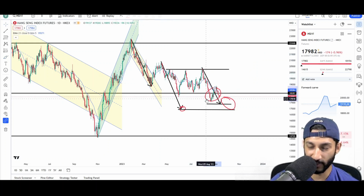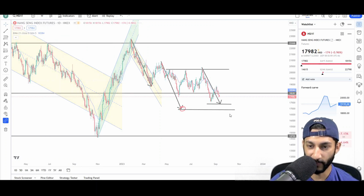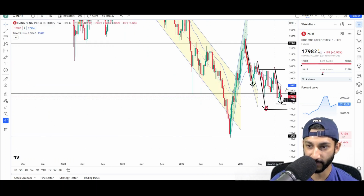In the short term, it's working lower to the measure move targets, but once these targets are reached, or if not reached, I think we could probably see a bigger rally than any other time. But until then, I'll be bearish. I think we're going to be seeing these targets being reached, and then we'll have to analyze if we have found a support or not.